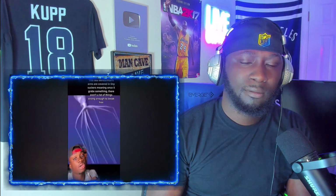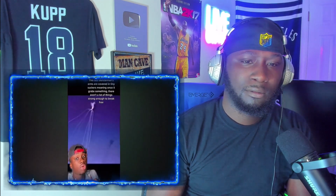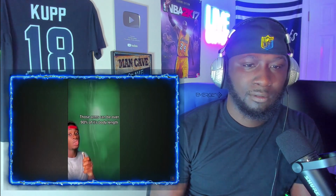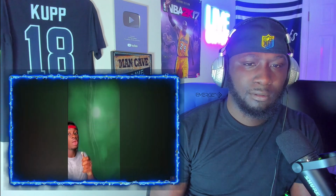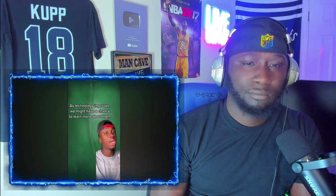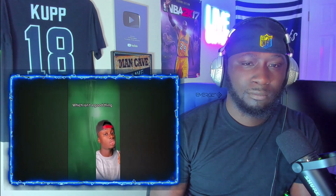Wow. This sea slender man's arms are covered in tiny suckers, meaning once it grabs something, there aren't a lot of things strong enough to break free. Those arms can be over 90% of their total body length, and they hold them at a 90-degree angle, which makes this violation against nature look like it's T-posing. As technology improves, we might have a chance to learn more about them. Which isn't a good thing, they need to stay in hell.